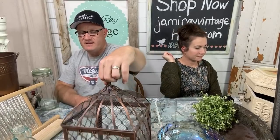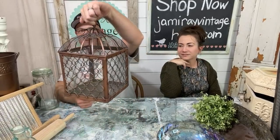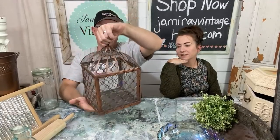All right, so we have this birdcage lantern thing. It does have glass. I actually don't love the glass. Yeah, well, I think we can take it out.